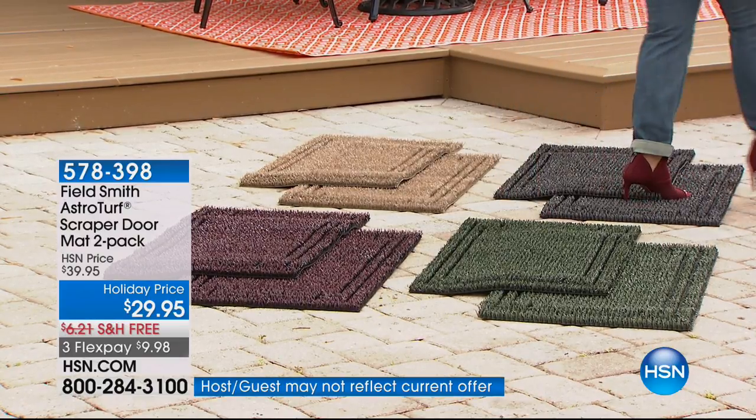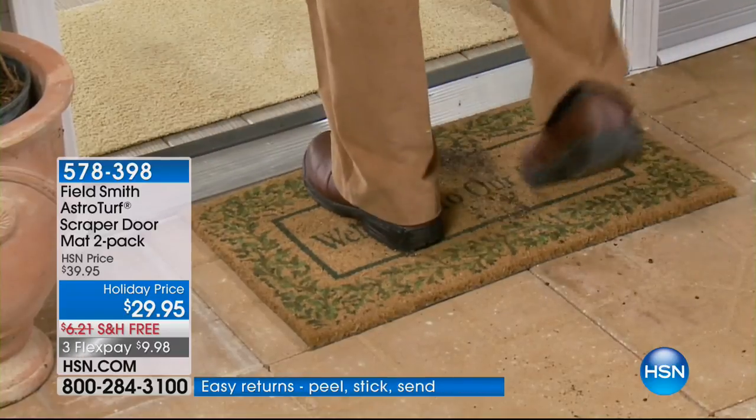Item 578398. Remember, less than $10 on a credit card. And they are 36 by 20 wide, everybody.